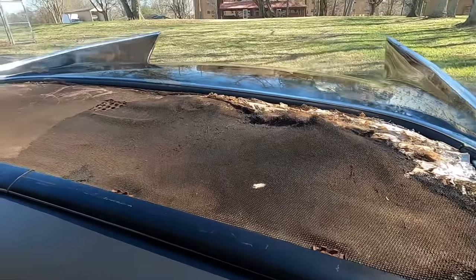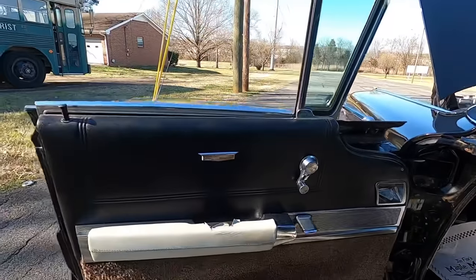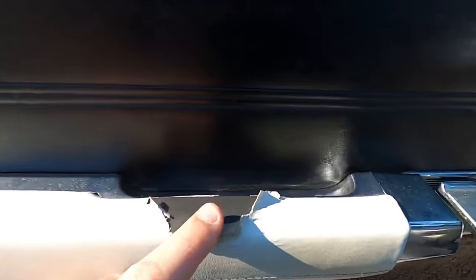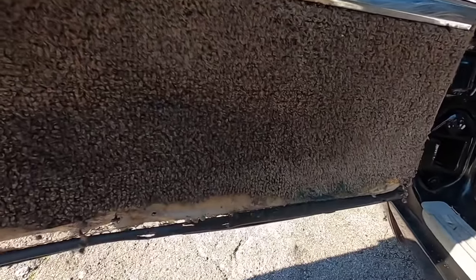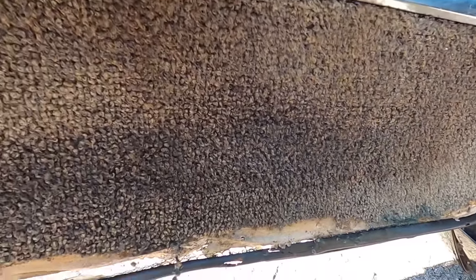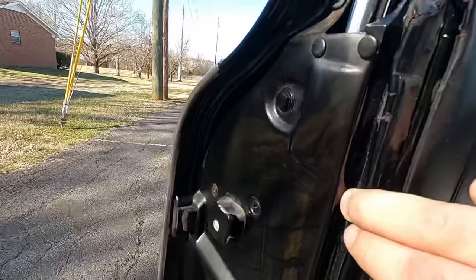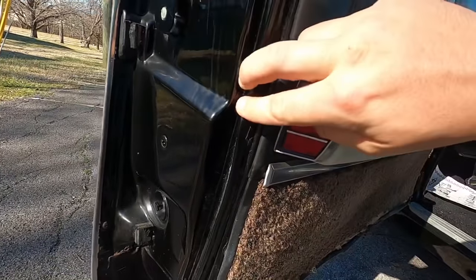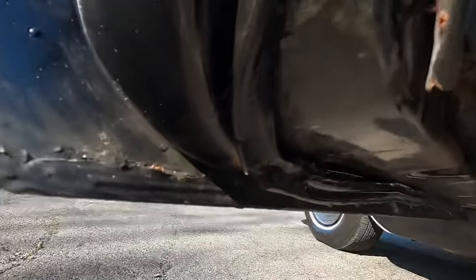It needs a cover. And of course, if you're gonna do that, you might as well hit the headliner and cover it as well with the same material. Coming up on your door panel, your armrest, it's got a little tear in it. Well, a little bit more now that I touched it. Down here at the bottom, you can see the carpet is faded. It's kind of hanging down here. The seal has been painted over too. That needs to replace it. It doesn't feel bad.